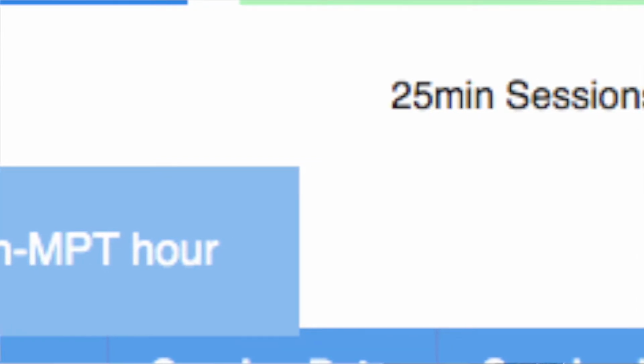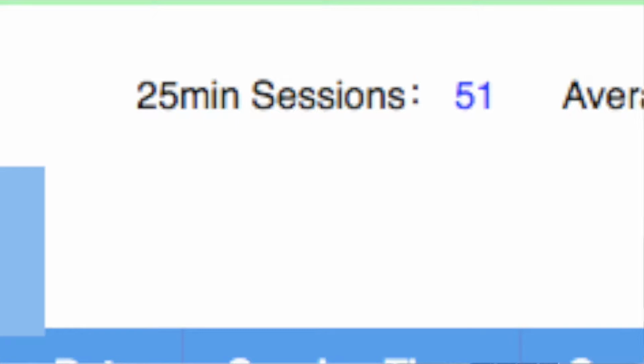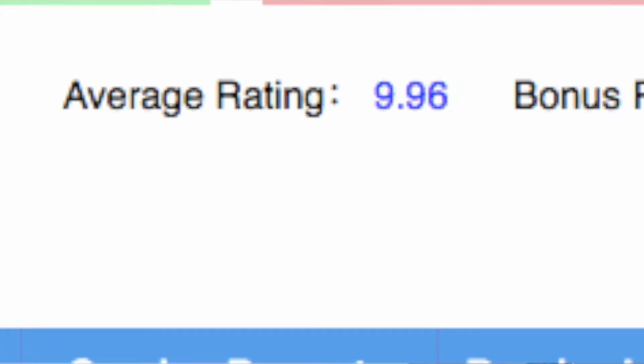But now the 25-minute demo rating for most teachers will affect their payments because it goes into the payments from the 25-minute class and the rating from the 25-minute class. If I show you this picture here, it shows that I have taught about 50-something classes in 25 minutes, when that's not true. Most of those 50 are just 25-minute demos and a couple of 25-minute classes.